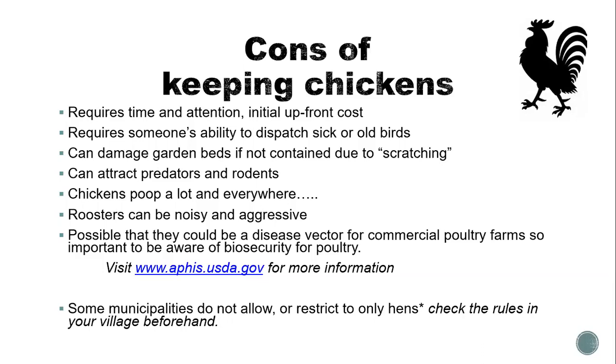Chickens can be a vector for disease for commercial poultry farms, and as a backyard chicken owner, you really need to be cognizant of biosecurity protocols for poultry. You can find that information at the USDA site. There are commercial chicken operations that have extremely important biosecurity measures in place, and they would really appreciate it if backyard chicken owners were as careful, or at least cognizant, of issues around bird flu and things like that, so that they can keep operating their farms and not be worried about every chicken in their vicinity. That's just common courtesy for those folks that make a living off of poultry.